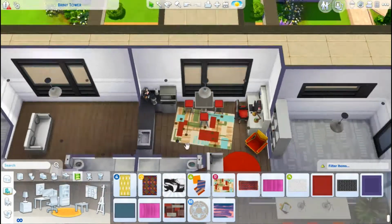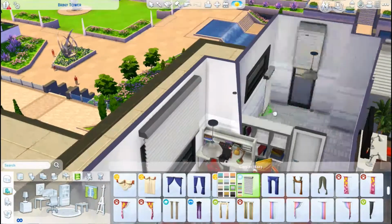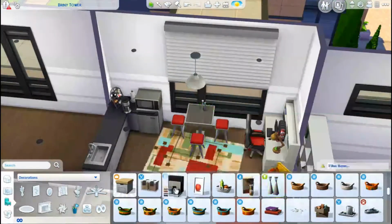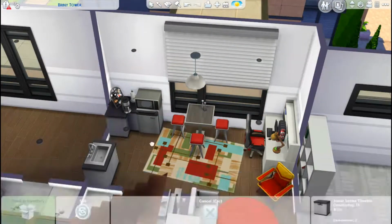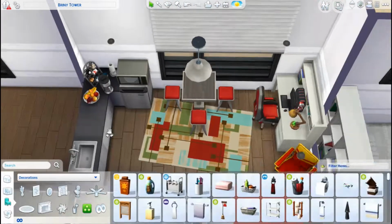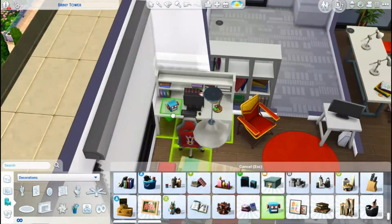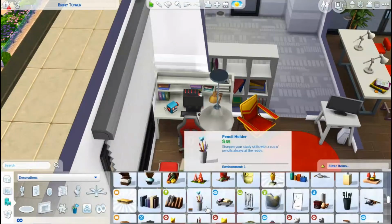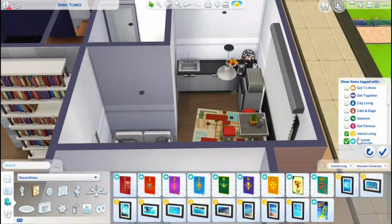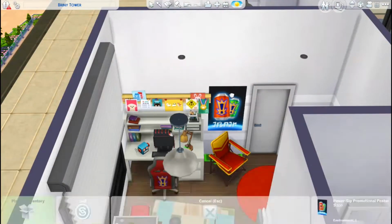Now the 2 rooms that I'm furnishing first, the 2 bigger ones downstairs, are actually for Derek. This one is Derek's, and then the other one will be for Adrian. His room is a little bit more toned down. Derek is obviously a computer science major, so he's really into gaming and robotics and stuff like that. So I put a bunch of robotics and gaming posters all over his dorm space.